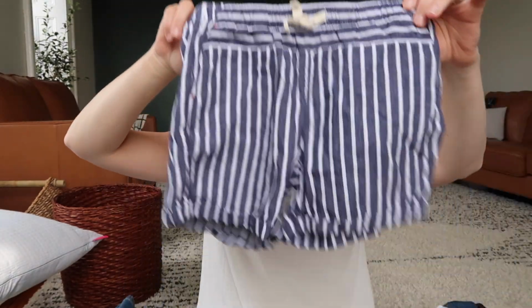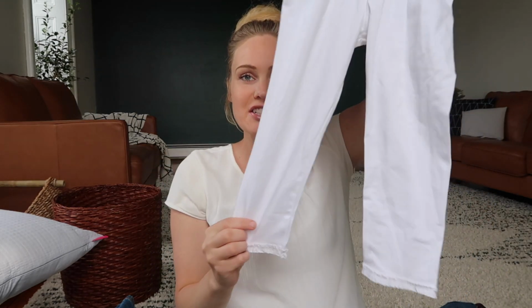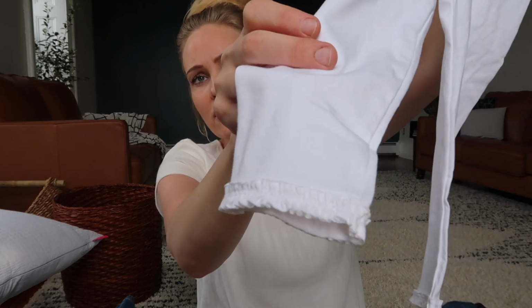And then these are Faded Glory shorts, just really basic, but they're more flowy and a little longer. Again, you get into like the really short shorts and things at her age. These are some H&M, just pretty basic leggings. They do have a ruffle at the bottom.